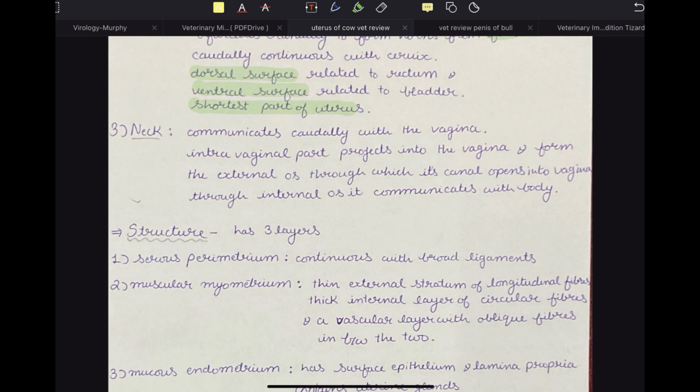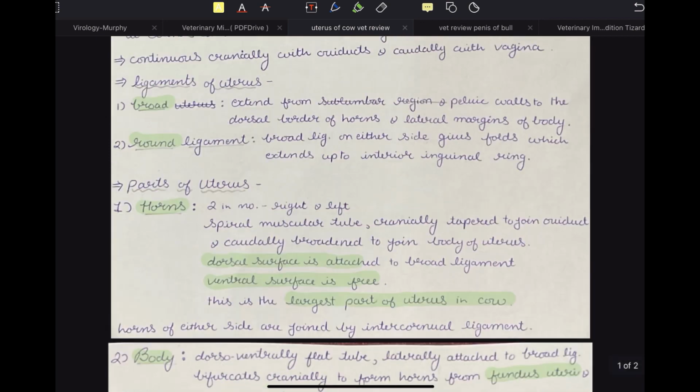Then neck. The neck communicates caudally with the vagina. The intravaginal part projects into the vagina and forms the external os, through which its canal opens into the vagina, and through the internal os it communicates with the body. So the neck is also called the cervix, so cervix uteri.